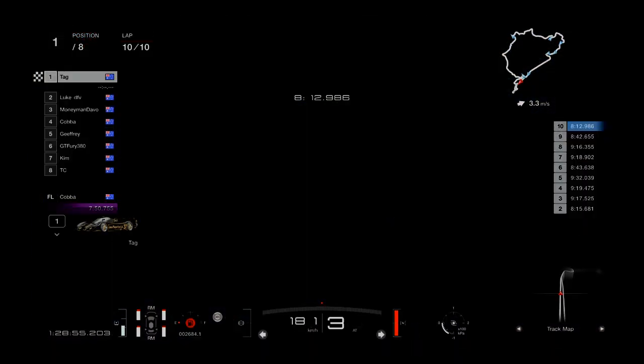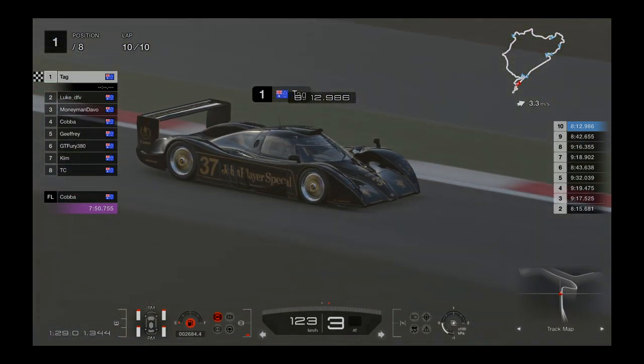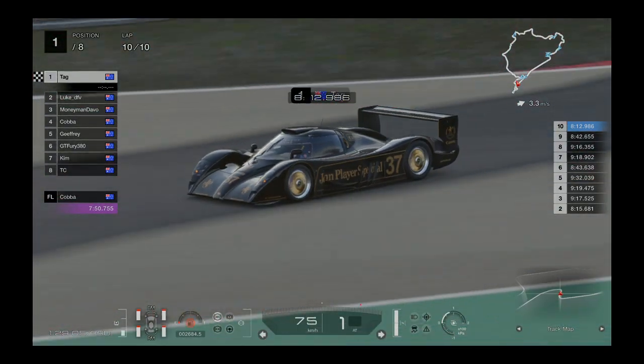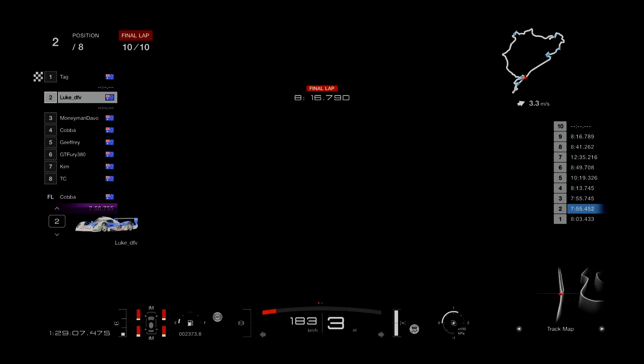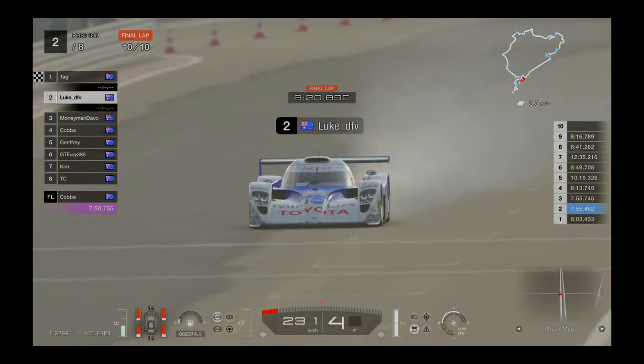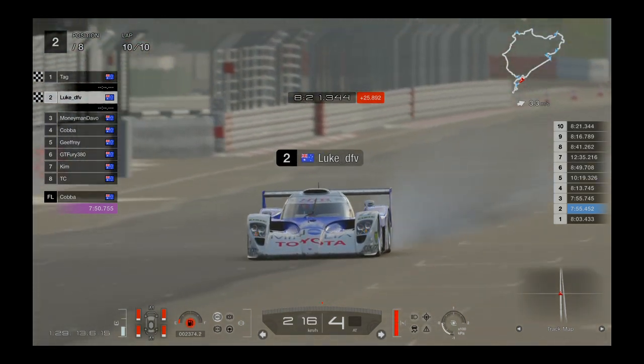So Tag's crossed the line, well done to Tag. Great race by him considering he had a couple of errors with tyre choice early on in the race. So here's Luke, comes across the line, P2.